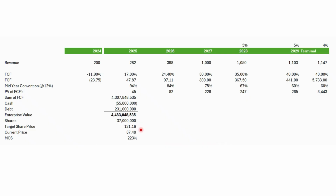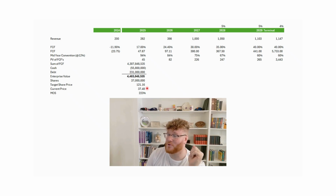They have 37 million shares, which gives you a price target of $121. The stock trades at $37.48. I'm getting this with very conservative inputs. I usually use 10% for companies this size, sub 1 billion, so I decided to take it up a little more, to 12%. But if they land on this 2027 guidance of $1 billion and 30% profit, this thing is going to rocket. This is an exceptional buying opportunity, and I really enjoy it.